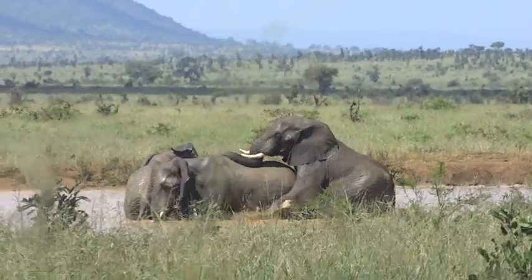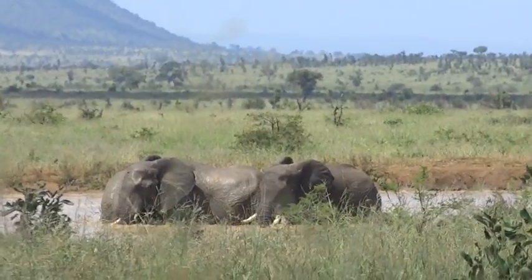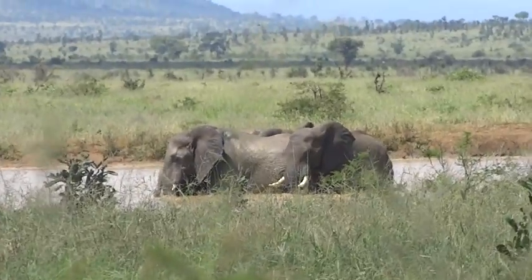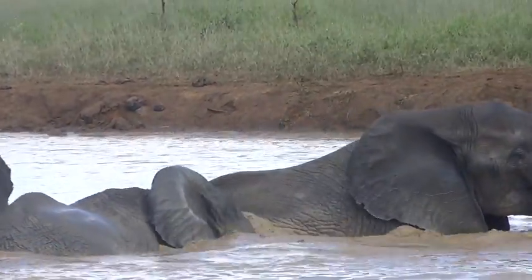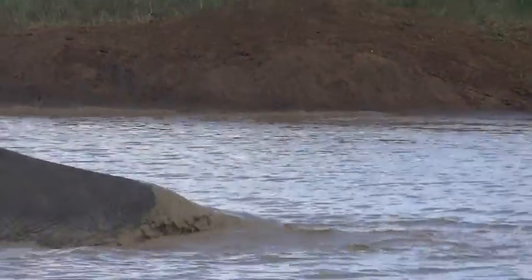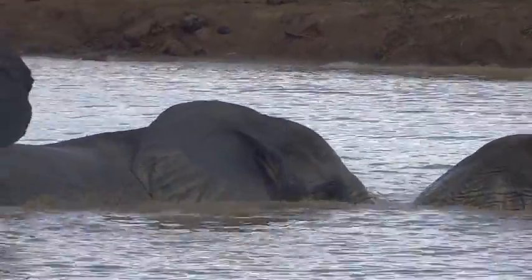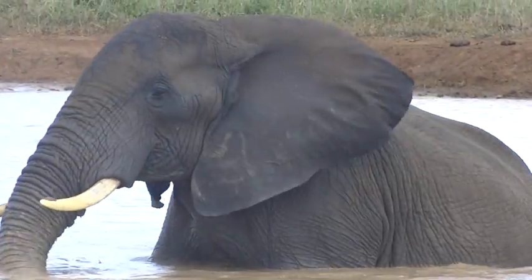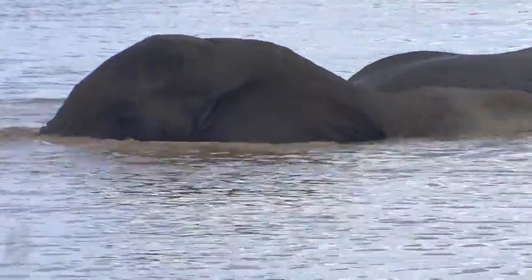Fun in the hot tub. I think they're getting a little more used to having us here. We're really quite close to them. There we go. Feeling better.